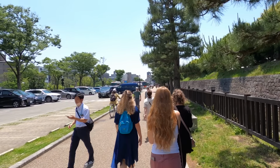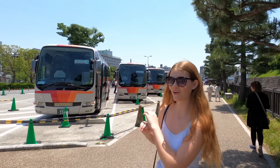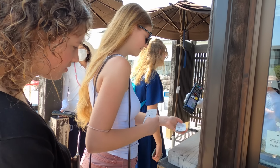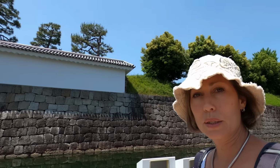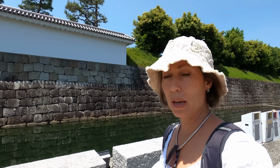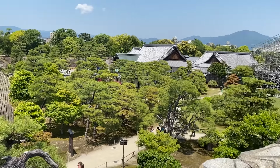The next destination is a UNESCO heritage site. You know it's a must-see destination when there's all these tour buses. So tickets to come in are $1,300 and students are $400. So it's a little bit sad because we won't be able to see the actual palace. It's under repair, but we can still get in and see the gardens. So it is what it is. We'll see hopefully in film.